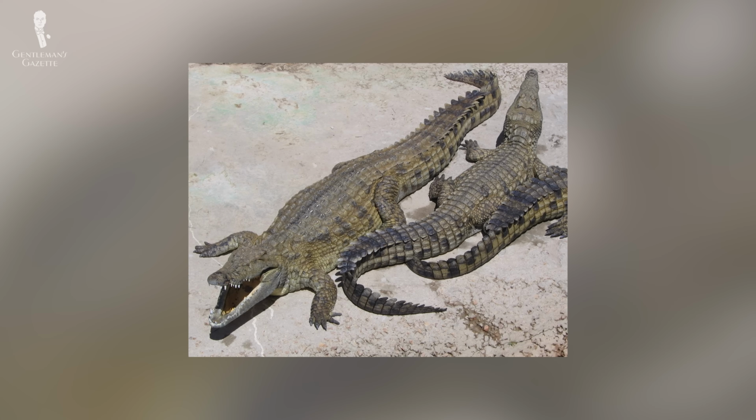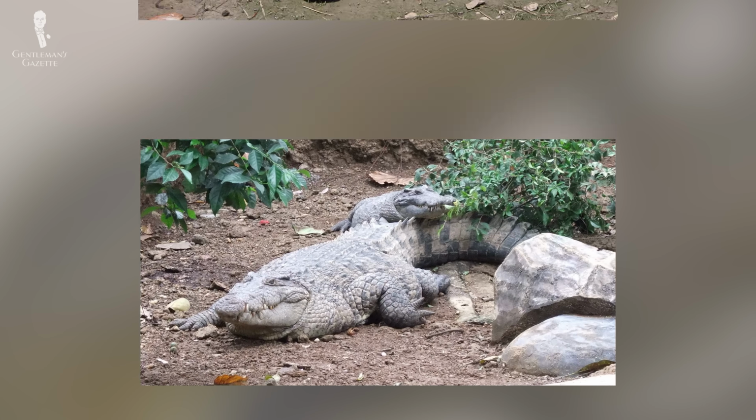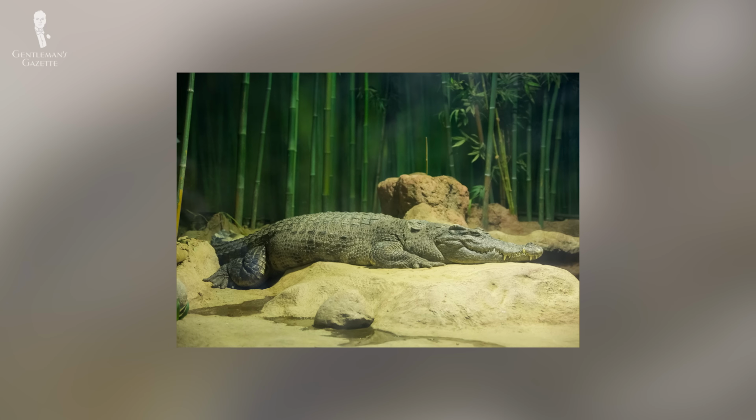The crocodile species most commonly used for leathers are the Nile crocodile, the New Guinea crocodile, saltwater crocodile, and Siamese crocodile. Even though there are subtle details between those four species, we're not going to go into those and just distinguish more broadly between alligator and crocodile.